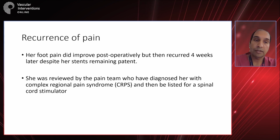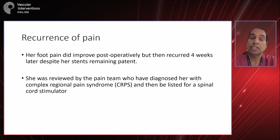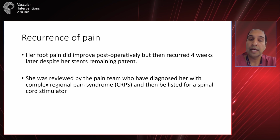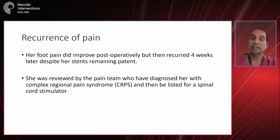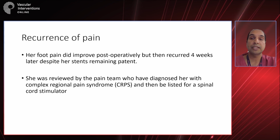However, her pain recurred approximately 4 to 6 weeks after her stenting. And she has been reviewed by the pain team as well, who have diagnosed her with complex regional pain syndrome and have listed her for a spinal cord stimulator. So we've managed to get her ulceration to heal and the swelling to come down quite significantly, but the pain has remained an issue. And this suggests that there may have been an underlying multifactorial component to our pathology.